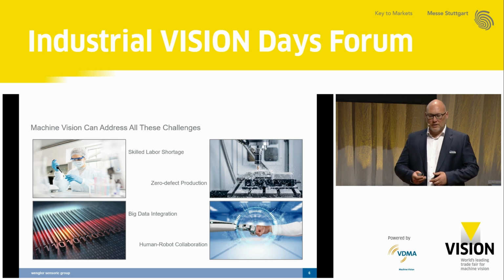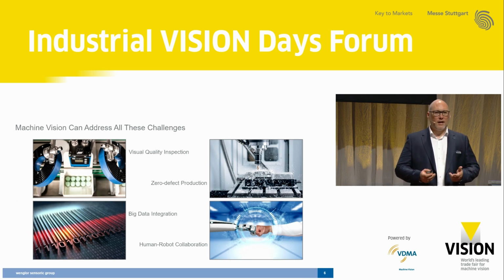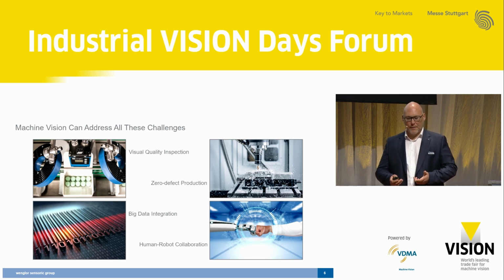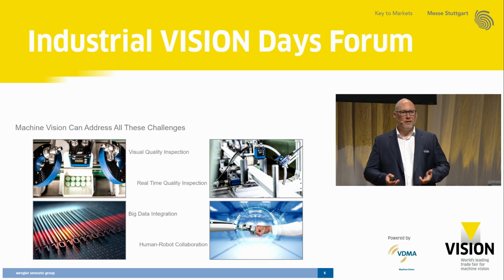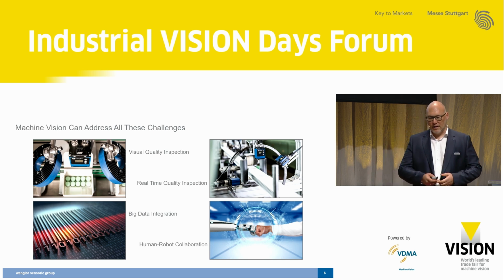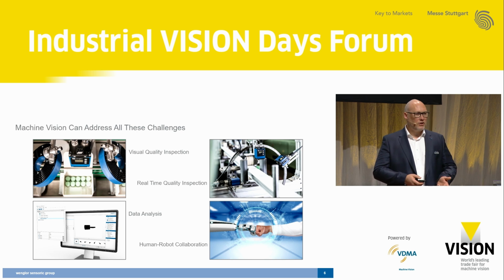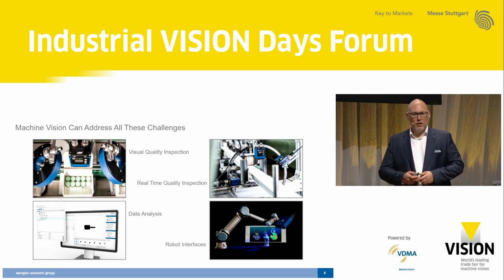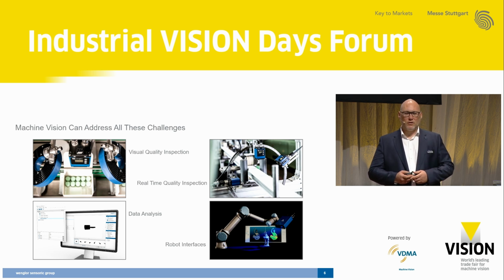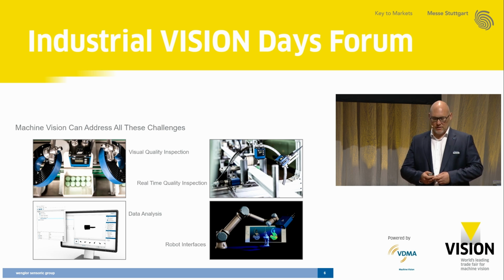From our point of view, machine vision can address most of these challenges in different ways. So a visual quality inspection can help us to make sure that the products are made according to specs. A properly set up machine vision system can ensure that there is a zero defect production, or that we can detect any defect before it actually affects our delivery. To feed the big data integration, you need sources of data where machine vision with imaging and measurement can provide all the necessary information which can run into a MES system to control the overall production flow. The cobot world also requires cameras to make sure that the human and robot collaboration works without anybody getting hurt. Here we can provide the eyes so that your robots can act without interacting too much.